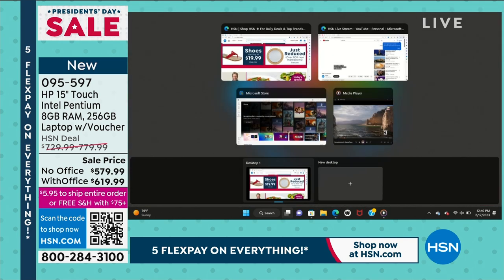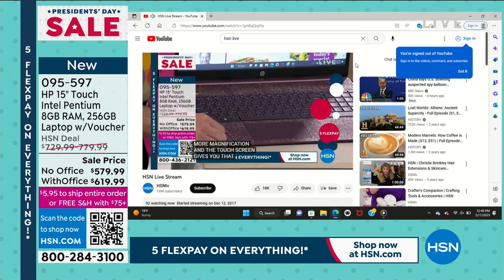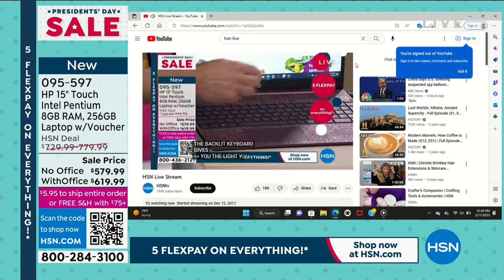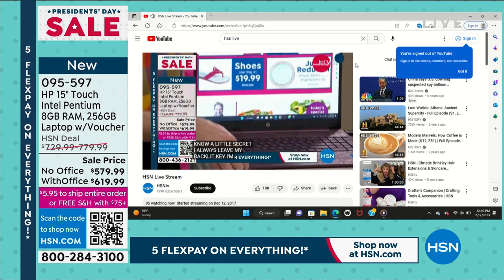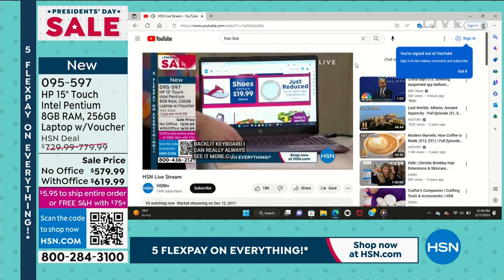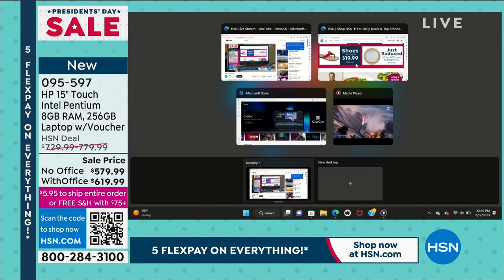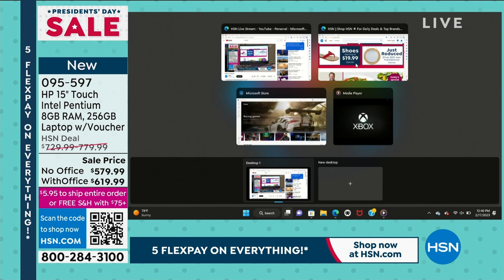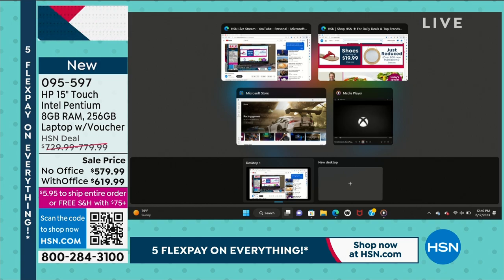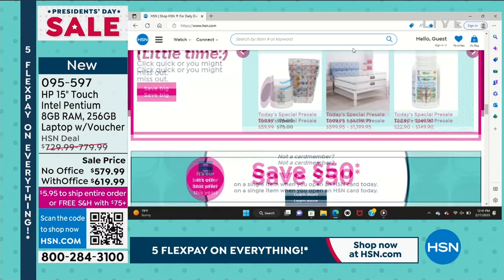I just wanted to take a moment to show you probably the number one reason that people buy a new computer: their old computer is too slow. This computer is not too slow. This computer is really, really fast. One of the things I'm showing you right now is just how many things I have going on at one time. I'm multitasking four different things all at once. I've got hsn.com up and running, lots of things going on. I'm pinching, I'm zooming, I'm streaming.